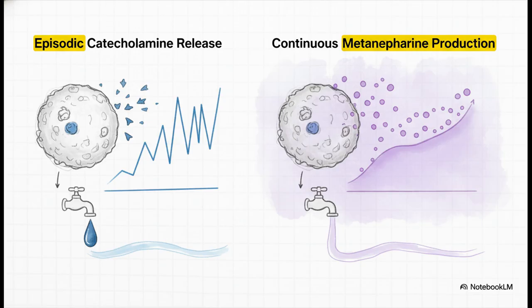You see, the release of the actual catecholamines can be very brief, very episodic. You could easily check a plasma epinephrine level between spells and get a completely normal result, a false negative. But the conversion of those catecholamines into metanephrines happens continuously inside the tumor cells themselves, and these metabolites then leak out into the bloodstream at a nice, steady rate. So it's like looking for the constant smoke from a fire, rather than trying to catch a fleeting spark. It gives us a much more reliable signal that the tumor is there.